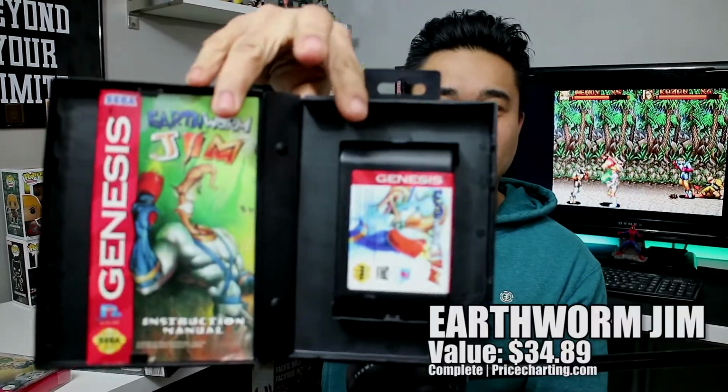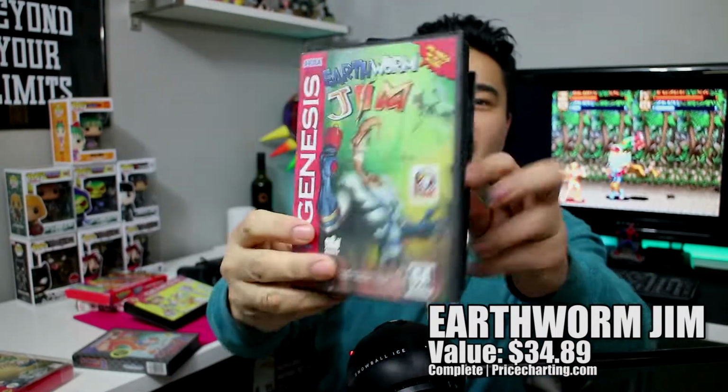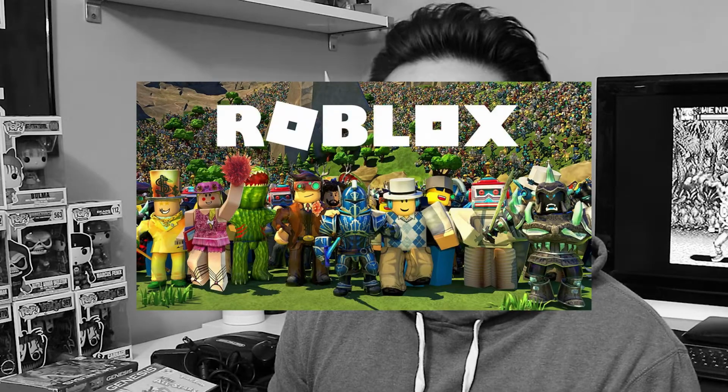Funny story, back in 2012. This is a hopefully complete in box Earthworm Jim for the Sega Genesis. And I actually sold my copy of this in like 2012, I think for a complete in box. It's been a while since I've done pickup videos. A complete in-box Clay Fighters for the Super Nintendo.